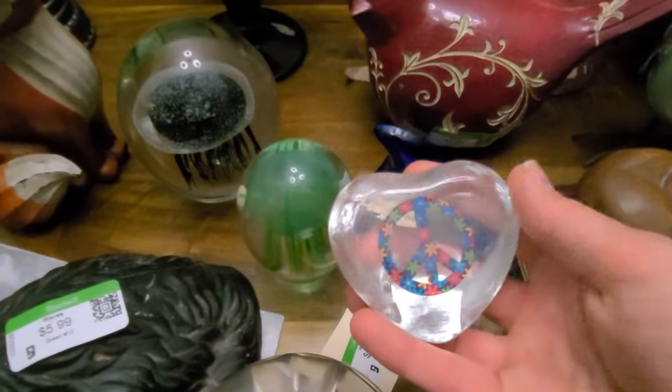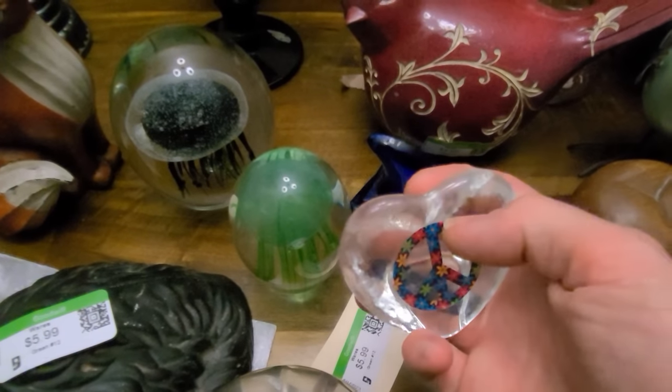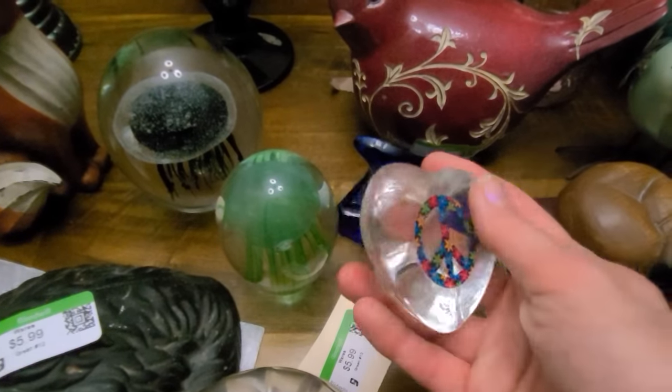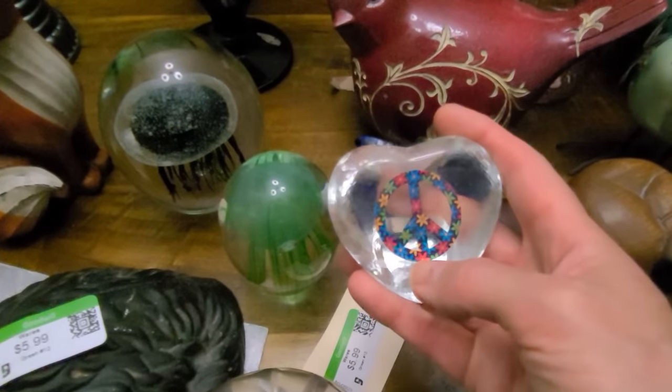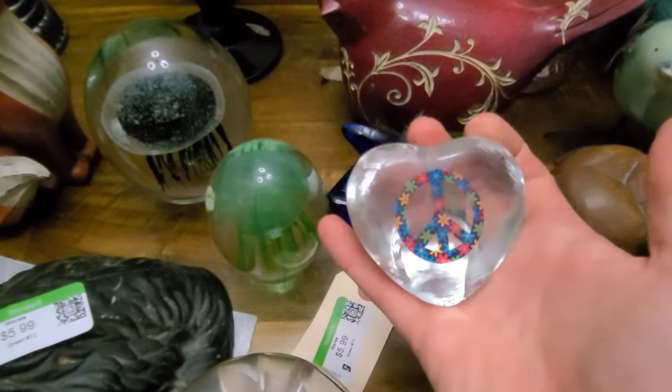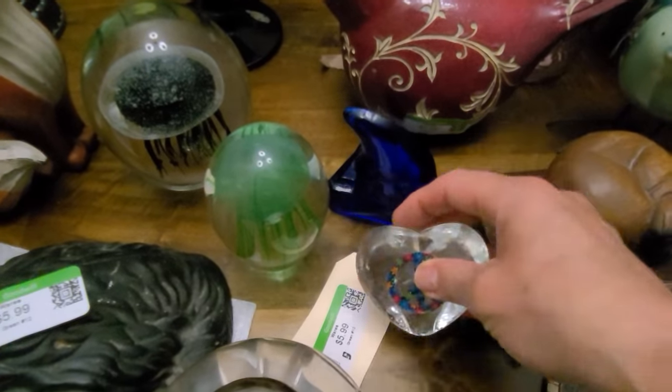And this little heart is interesting. The peace sign is actually just a sticker that you could peel off if you wanted to and put anything on there, or just leave it plain. I am going to ask $8 on that.